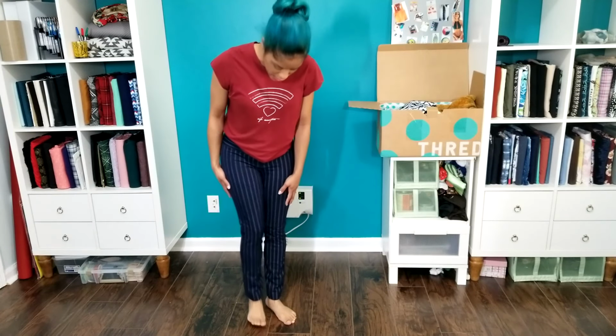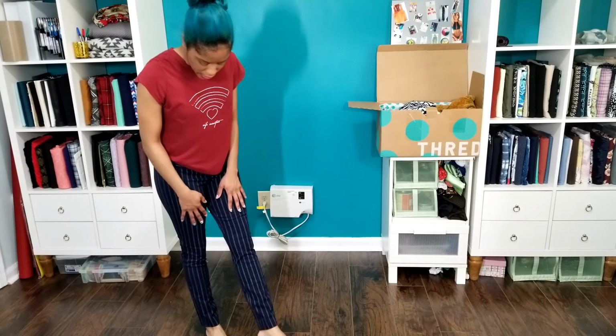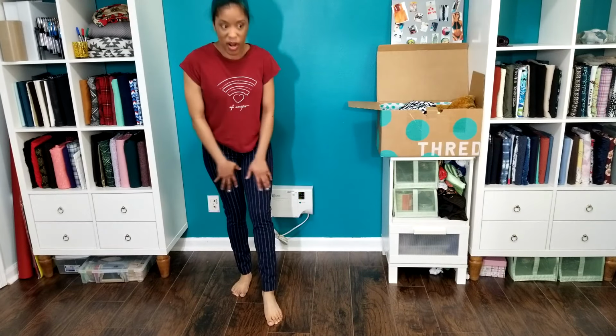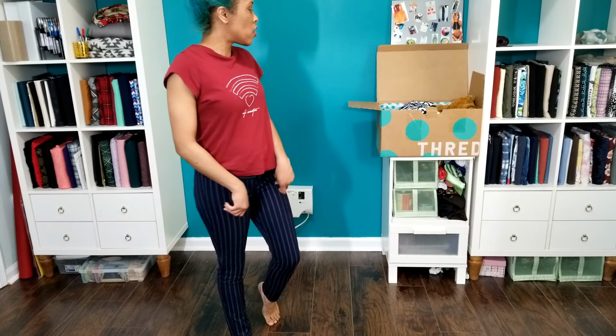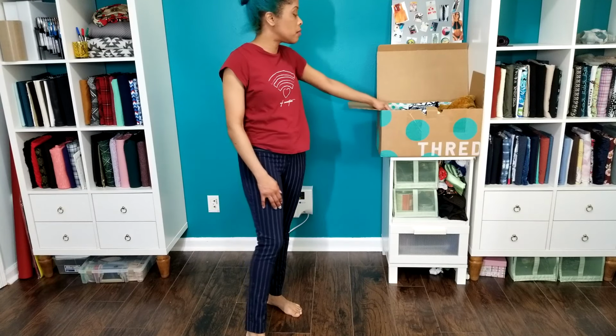They're nice. They actually hit me at a pretty good length. It's just right at my ankle. So I like that. And they're actually a bit looser going down my calves and stuff like that. So I actually think that's pretty comfortable. I like these and I can't wait to wear them with an outfit. That'll be really nice. All right, so the last few things: I have another bathing suit bottom, and then I have a sweater and a cardigan.